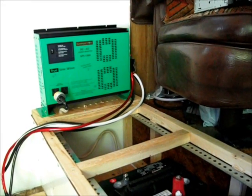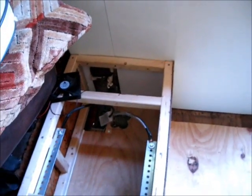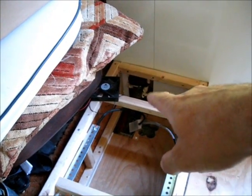My charge controller is going to be very close to the battery bank as well. Probably right over here in this corner on the outside, so that I can monitor it easily, and also so that the wires from the solar panels can come up through the bottom here.